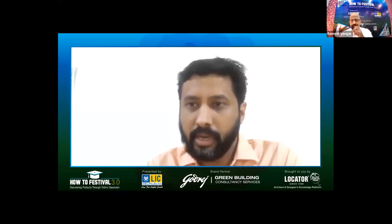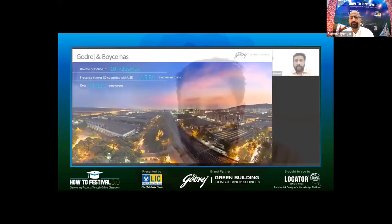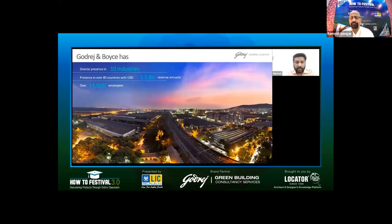Allow me to share these slides. So as I said, let me introduce my organization. I'm part of the Godrej Voice Electrical Electronic Division. Our company has presence across 10 industries and over 80 countries. We have a turnover of more than 1.5 billion and we employ close to 14,000 employees. And most of the employees you can see are based out of our Vikhroli campus, which you can see in this image. The sprawling 3,000 acre plus campus, which houses our industrial plants as well as residential colonies at Vikhroli.